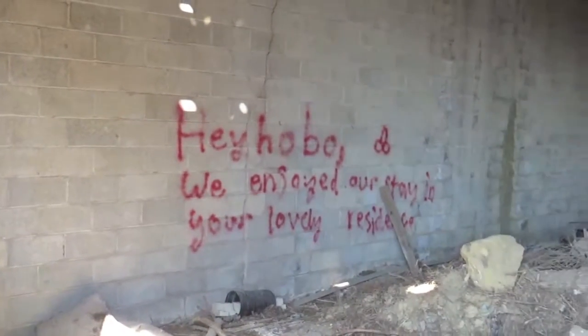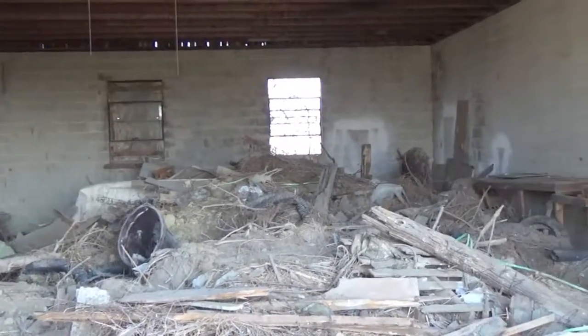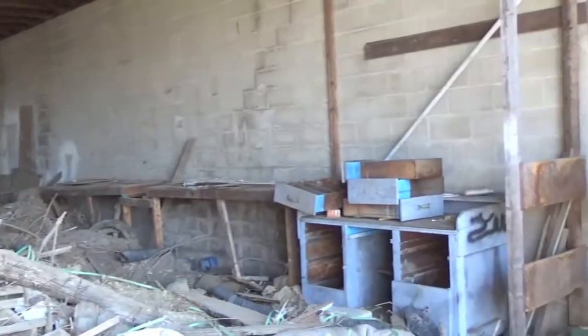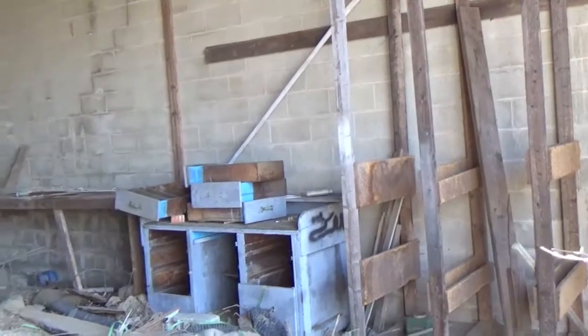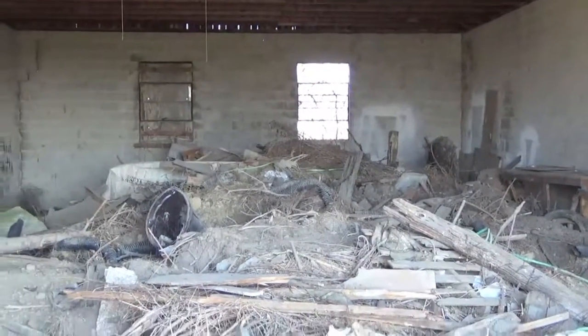When I first moved out here, this was actually an operating farm. It's a shame because that's been less than 20 years ago. So to see some of this in the condition that it is, it's kind of sad.